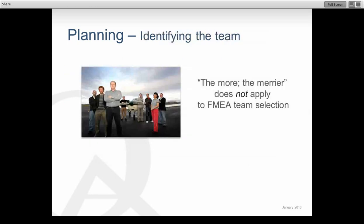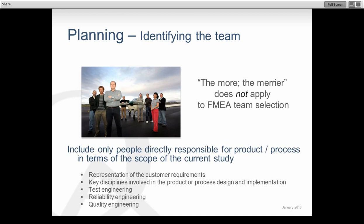Identifying the team, this is a big one as well. The tendency sometimes is to have all of your engineering team in on this meeting, and that really isn't the best way to approach FMEAs. The preferred method would be to select just the people that are directly responsible for the product or process in terms of the scope of the current study.